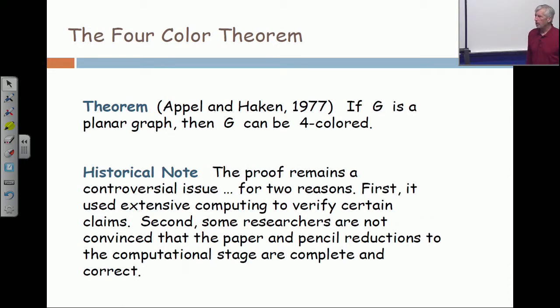So two mathematicians at the University of Illinois, Appel and Haken, in 1977 announced the proof of the four-color theorem. Do you know where this proof appeared first? The Illinois Journal of Mathematics.